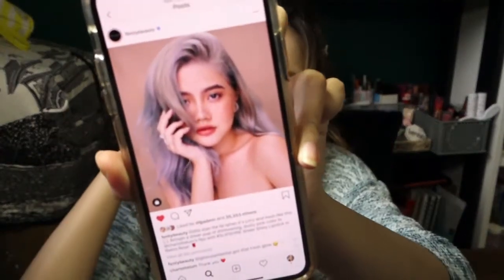Charlotte Lam is like a Singaporean influencer. She's really pretty. I've seen her in real life once or twice. She's really small as well. She's so cute. I really want to try this. The more I try from Fenty, the more I want more Fenty things.